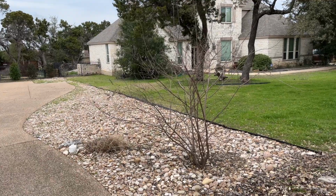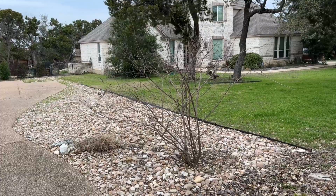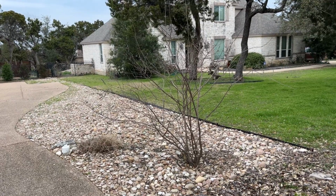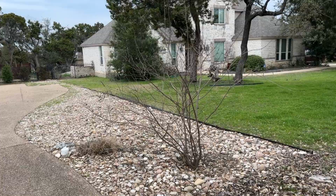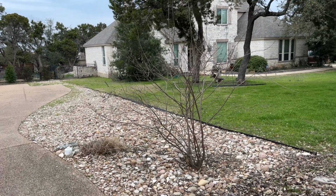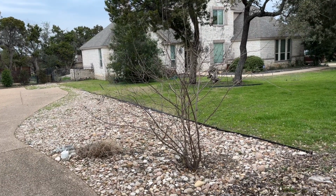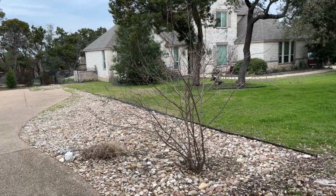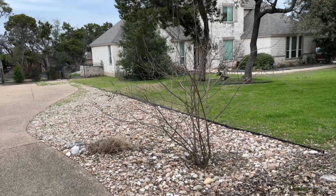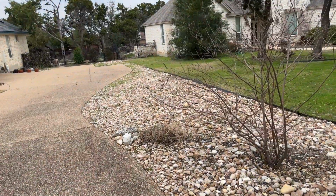And here is a vitex tree. This is a small ornamental tree that does really well in our drought conditions and loves the heat. It will be covered with green leaves very soon, and then most of the summer and into the fall, it's covered with beautiful purple flowers. So I highly recommend a vitex tree. And that is the front yard.